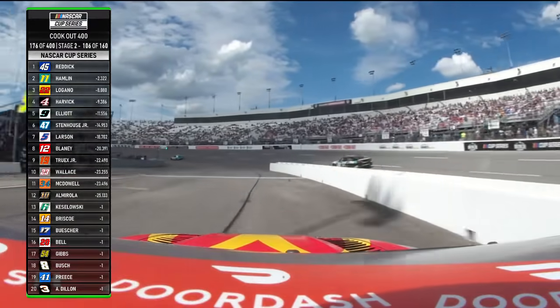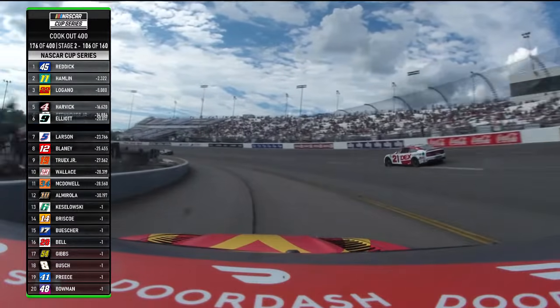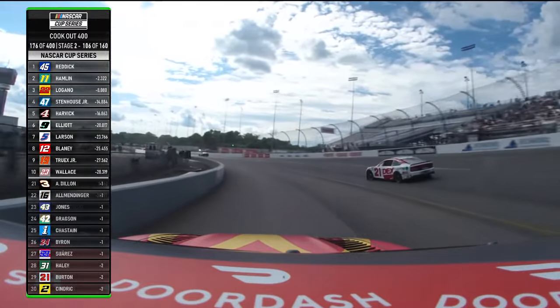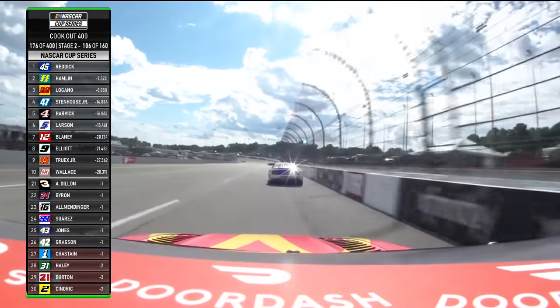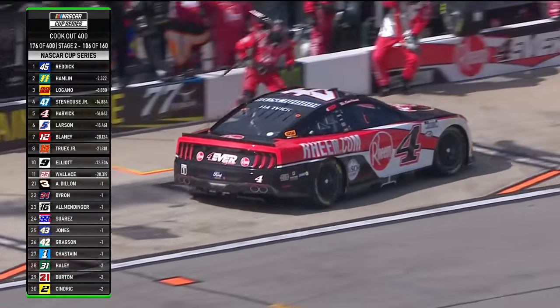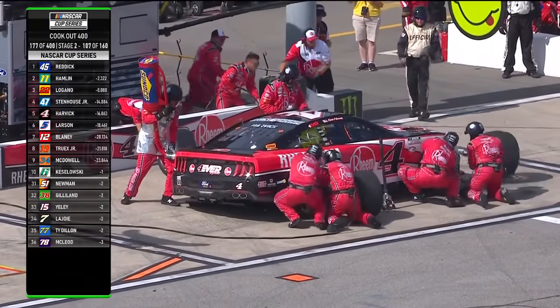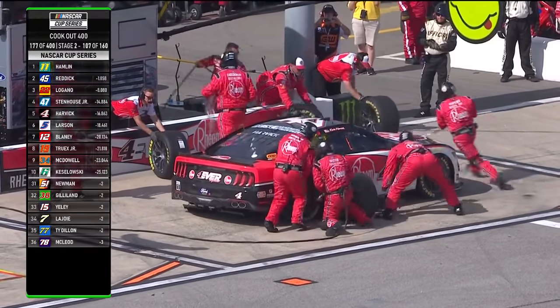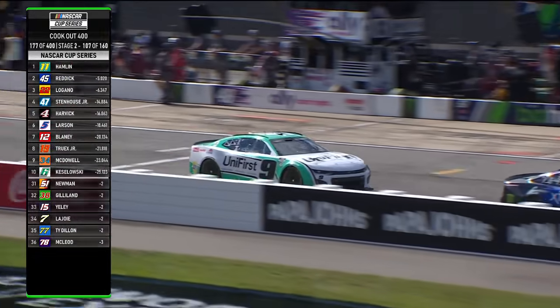Well, you see how much it is. Keselowski goes flying by. So that stop cost him a full straightaway. I mean, it's a ton of track position. Kevin Harvick back on pit road. Let's see if they can clean that up a little bit. Remember, a little bit of a slow stop the first time. Balance not horrible for the 4 car. Kevin will bring it in, Marty.